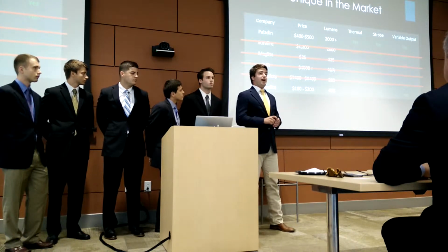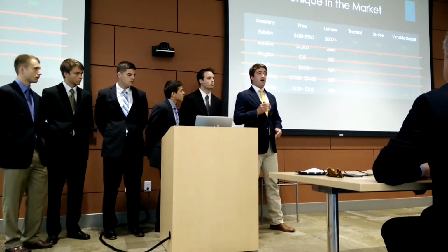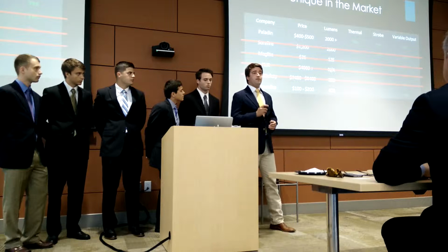And finally, we have Streamlight. This is the first responders' biggest tool. They make the strobe helmet lights for firefighters and security personnel. They're cheap. However, they have very low lumens and no thermal option.